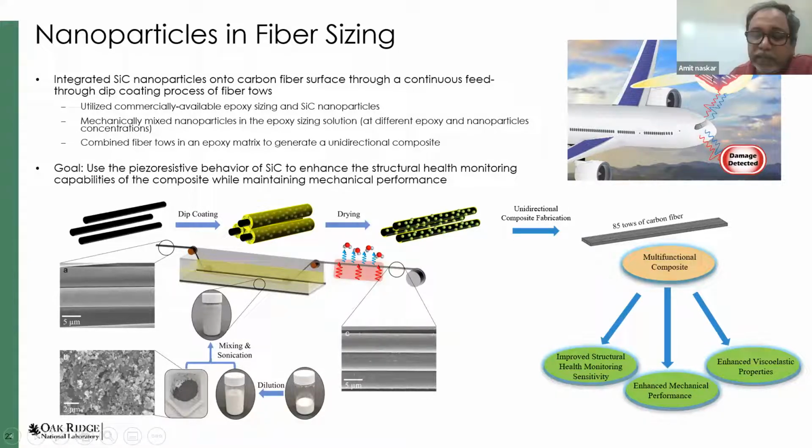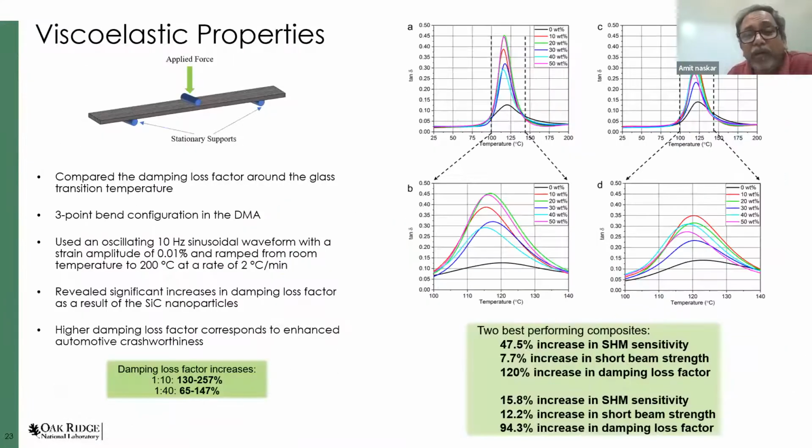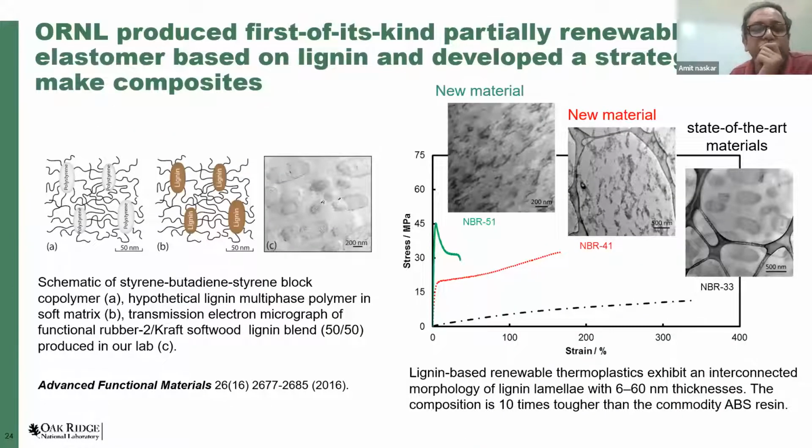So for that, we are studying glass fiber or other polymeric fiber for that kind of application. What is the other thing that we can get out of this multifunctionality? We are seeing the damping behavior of this material because of this particle self-assembly on the carbon fiber. It becomes more damping in nature. So that's good. That means it can tolerate a lot more deformation.